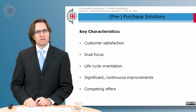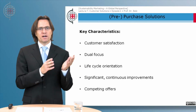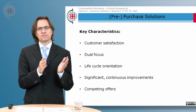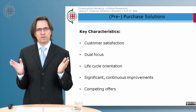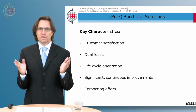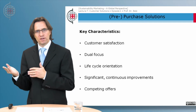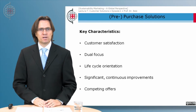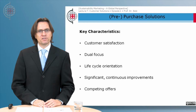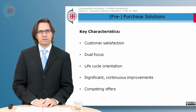The third one is life cycle orientation. In lecture 3, we already covered the product life cycle from cradle to grave. So sustainable products and services always have to consider the entire product life cycle from cradle to grave of a product. The fourth characteristic is significant and continuous improvements.